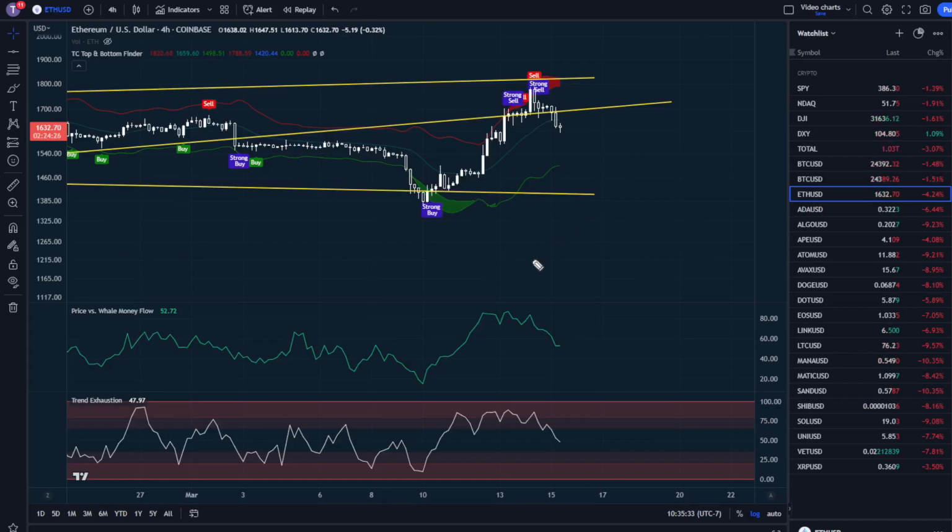However, if we go down to the 4-hour time frame like we are now, we see the price versus whale money flow and trend exhaustion bottomed out, went all the way to the top, topped out here, and began moving back down pretty much in line with the daily time frame as well. But this shows much clearer that we did reach the top. At this point, as the price moves down, I think it'll be time to look for structured supports as whale money continues flowing out of the market.